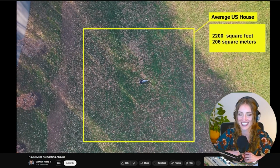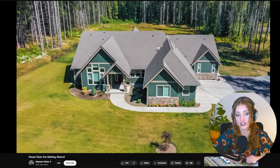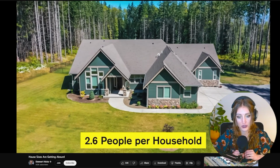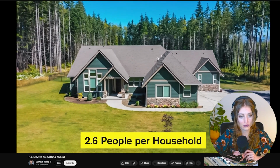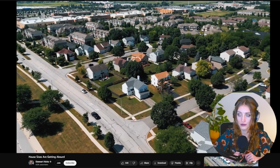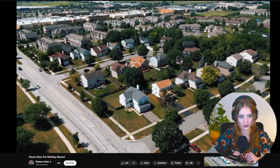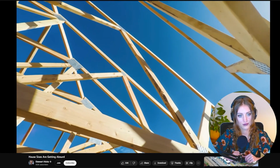All the way to about 2,200 square feet or 206 square meters on average. This is despite the fact that, actually, that's smaller than I had learned in school, compared to the 3.4 of 60 years ago. There are a number of reasons that go into this supersizing of the space and simultaneously thinning out of the inhabitants. These range all the way from zoning laws to the availability of mass-produced building materials.